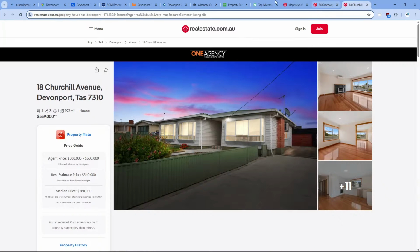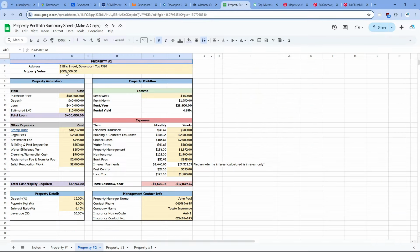And just to show you what the numbers look like on a $500,000 property in Devonport, you're paying about 18 grand in stamp duty, at a 12% deposit, around equity or cash about $90,000. That's pretty much the standard these days across buying an investment property. And within Devonport, you're paying about $450 in rent per week, around a 4.68% yield. You can find better properties and better rental returns, but you're mainly going to be focusing on the 4.5 to 5% yield mark in Devonport, in my opinion.